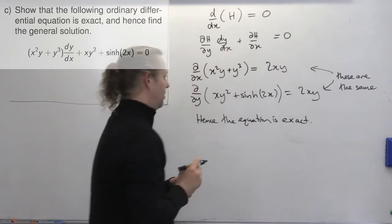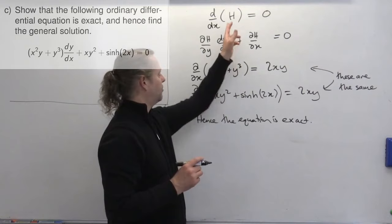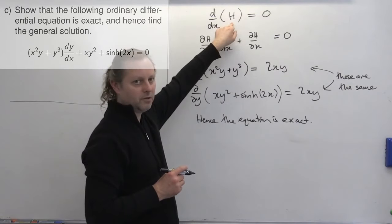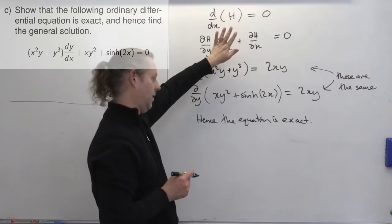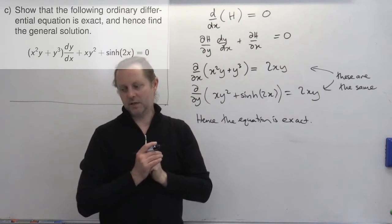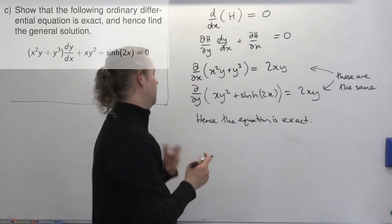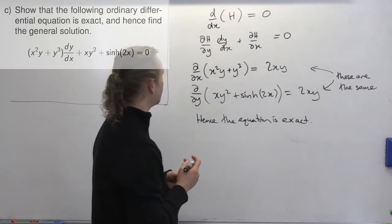Okay, so now that we know that it's exact, we can try to find what this h might be. Actually, if we could find a suitable h that made this all work, that would also be a way to show that it was exact. Maybe you can just guess it by inspection. But if you do, then you need to actually check that it's the right thing.